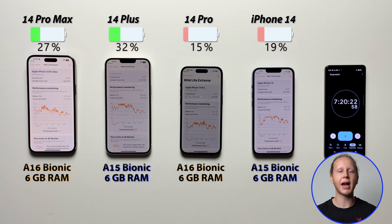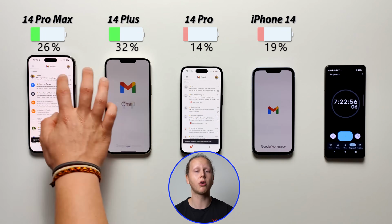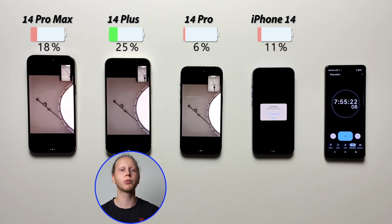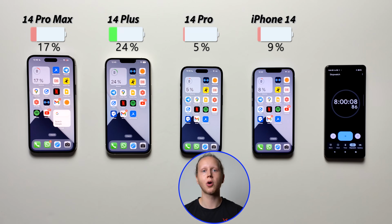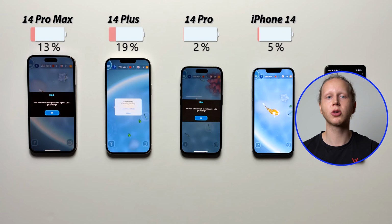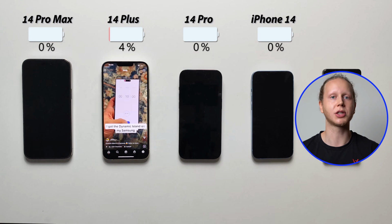Both these smaller devices have gotten a low battery warning by now. We're now going to hop into a Zoom call, which is always very intense on the battery life. At 8 hours, the 14 Plus is the only one which hasn't gotten a low battery warning, while the 14 and 14 Pro are on single digits only. They didn't make it to the 9-hour mark, while the bigger siblings still have some juice left, so let's fast forward this and finally get to the results.